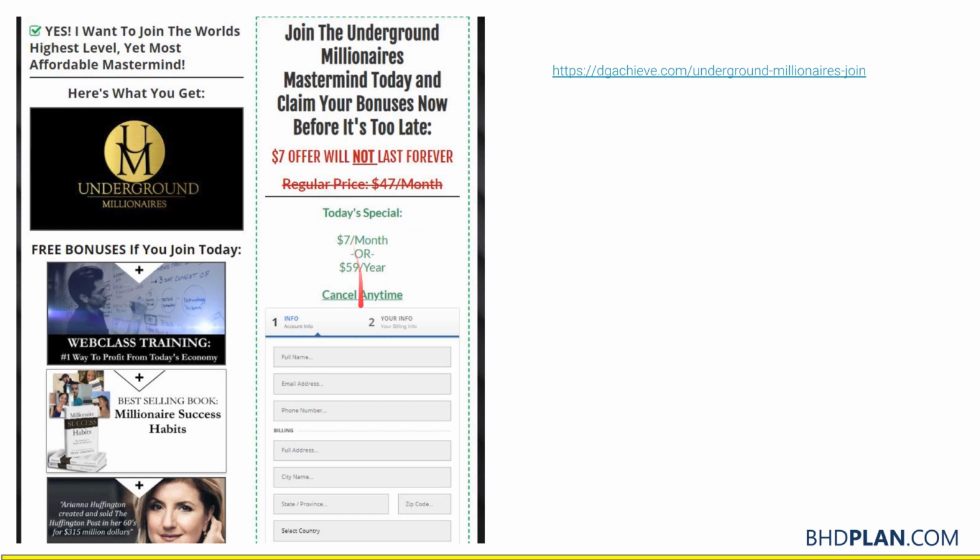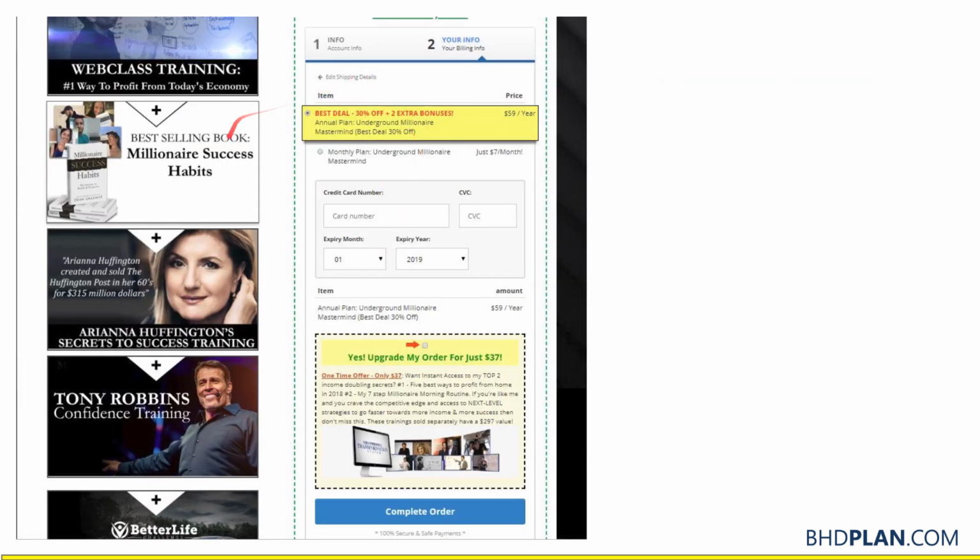And here's where you enter your info. When you enter your info, if somebody's already gone through all these steps, right before you enter your credit card, they're going to ask if you want more stuff. So basically, you're like, yes, $7. It's not going to last forever. It's usually $47. This is a huge discount. Okay, and then he offers you the year for today's special. Today's special is this. Here's the upsells. Okay, still got this stuff here.